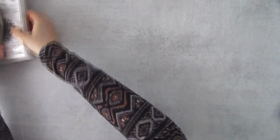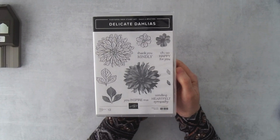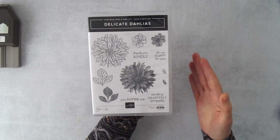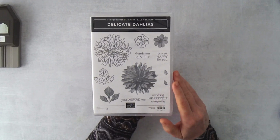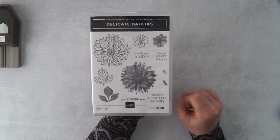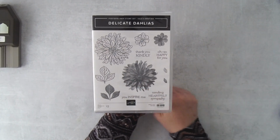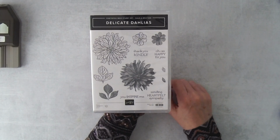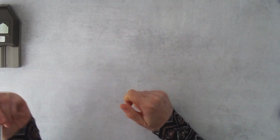All right, let me talk about the stamp set. Now, the Delicate Dahlia stamp set cannot be purchased. It can only be earned out of the catalog. It is free with a $100 order, or during Sale-a-bration, for every $50 or $100 you spend, you can earn a free product. And this is one of the free with $100 purchases. I love this stamp set, and even for beginners, it is awesome because I'll show you in a minute. When you stamp this Dahlia right here, not even the outline, just the Dahlia, it's just gorgeous. Really quick ink on there, and it looks like you spent a lot of time creating that beautiful stamped image, but it's really easy peasy. And it's just a really pretty floral set.